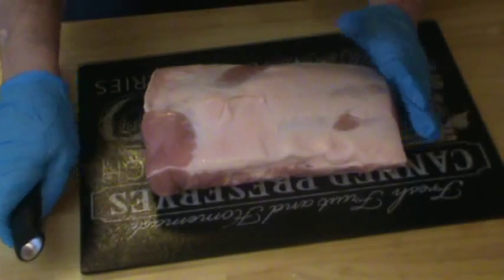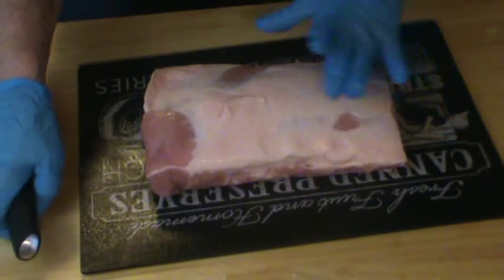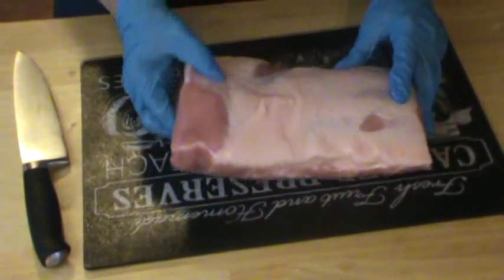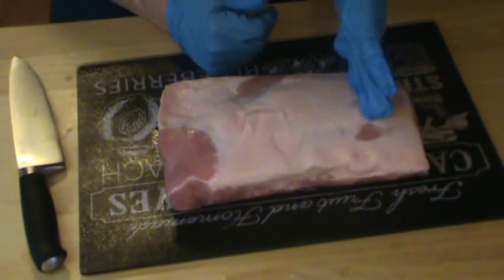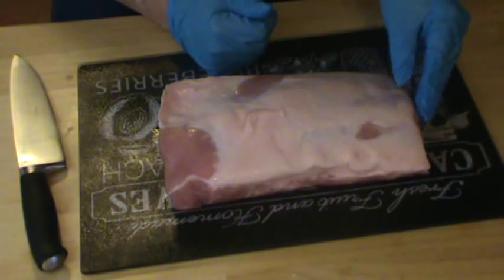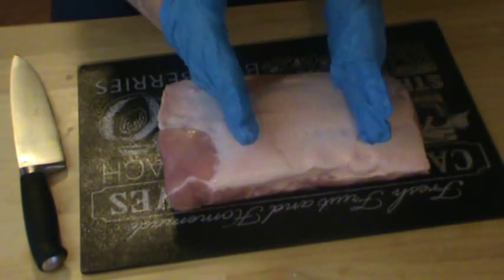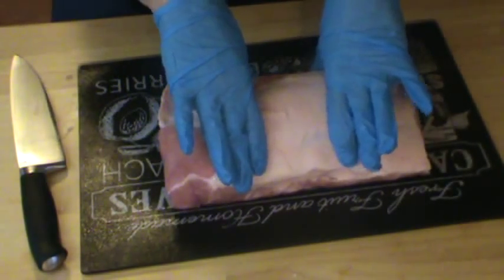And when I look at this, I see multiple meals. So tonight I'm going to make stuffed pork chops. And I look at this loin and I see two stuffed pork chops. I see several pieces of breakfast chops, which would be thinner and smaller, that I'm going to cut from this end. And the middle section is going to be a small loin roast.